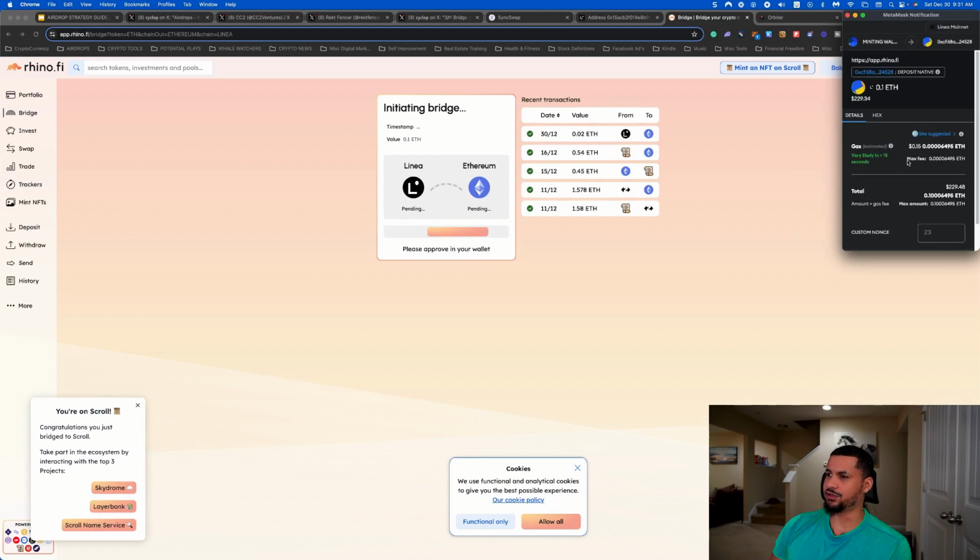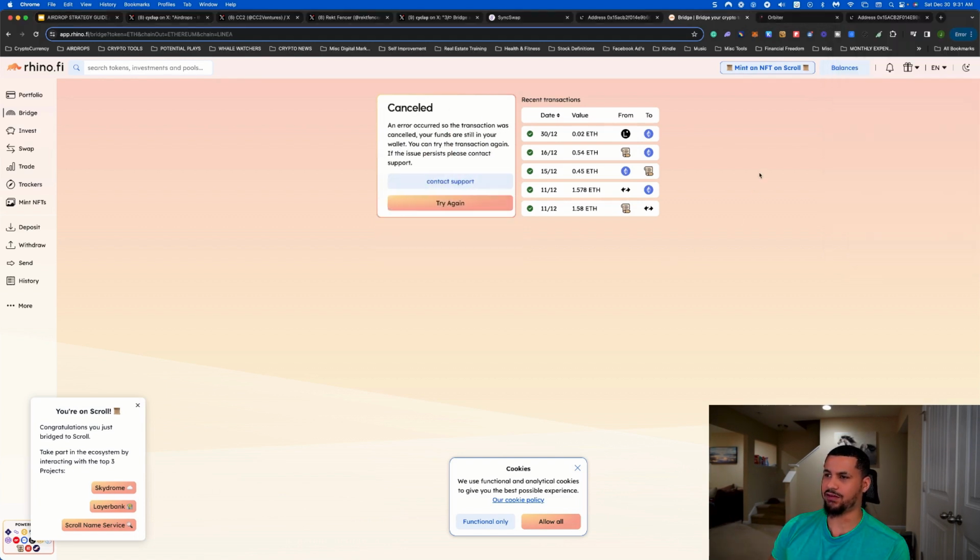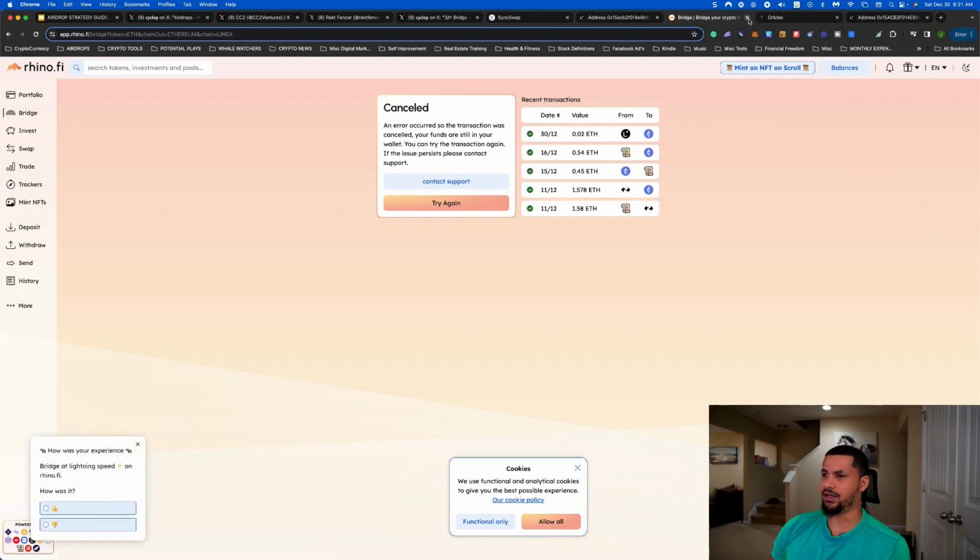Well, let's see. Okay, so it's about 15 cents as well. I believe actually going from Ethereum to other protocols is what's expensive. Maybe I just have it backwards there. All right, so we're going to go ahead and get out of that.